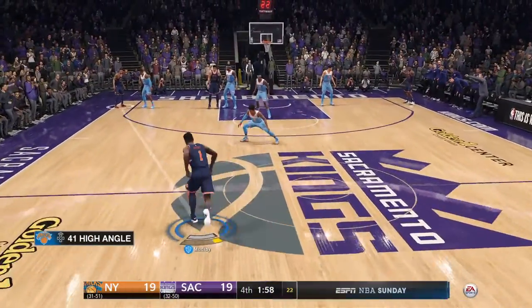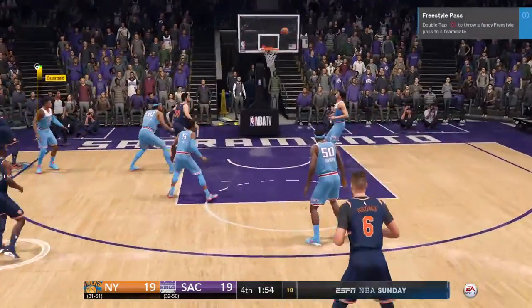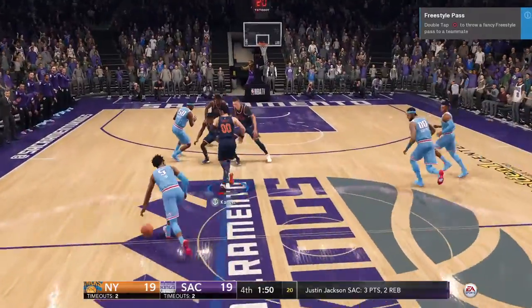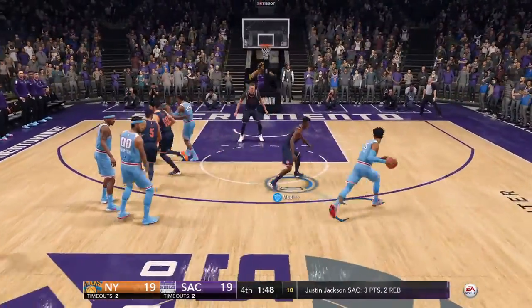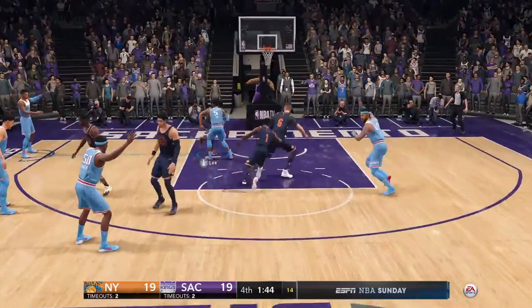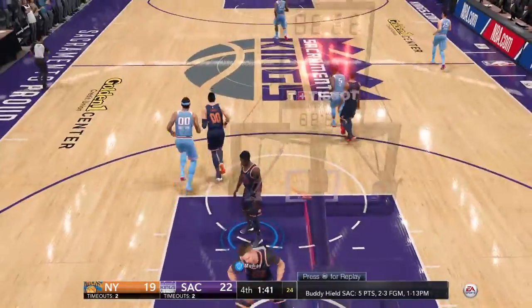What do we expect here in the fourth quarter? Well, this is when your best players have to play their very best. Close game, make the shot or make the play that leads to the shot. We've reached crunch time here in this game. Screen set nicely. Back out to the perimeter. Heald fired from downtown all alone.